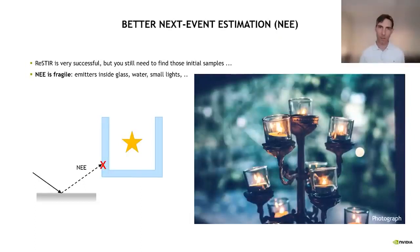ReSTIR is extremely successful at improving sampling quality. Once you've found an initial set of samples that are useful, then ReSTIR can improve the quality of those samples. But you still need to find these initial samples, and sometimes that's very hard. Next event estimation is actually very fragile. Whenever your light source is inside glass, for example, or in water, or you're in the water and the light is outside, whenever there's an interface between you and the light source, then traditional next event estimation just fails, and your shadow rays will always be occluded and just wasted effort.